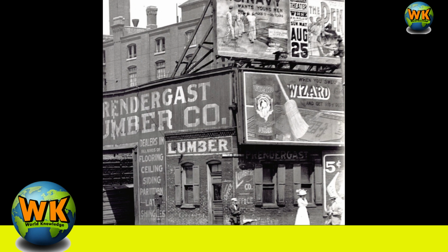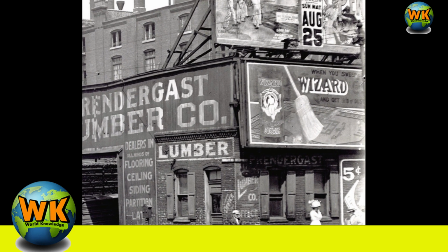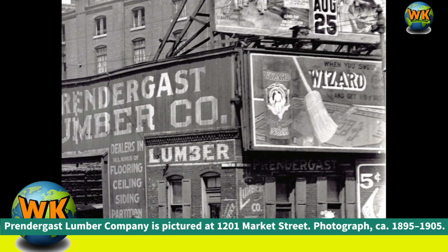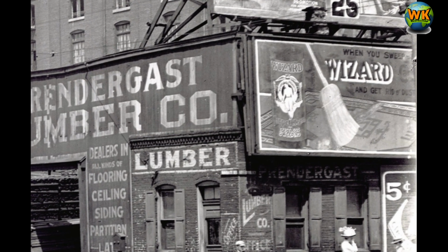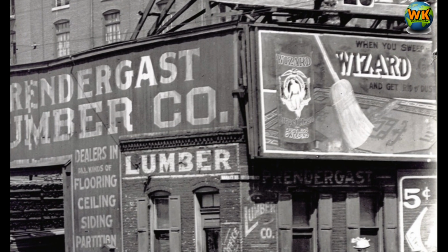Northwest corner of 12th and Market Streets. Prendergast Lumber Company is pictured at 1201 Market Street. Photograph, ca. 1895 to 1905.